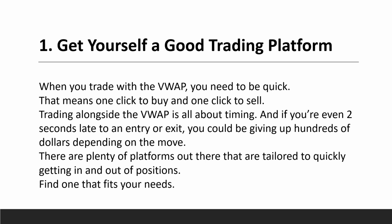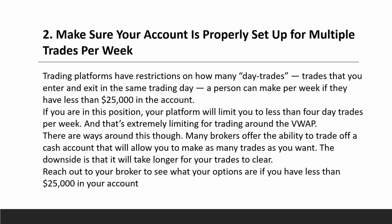You know, all trading platforms are not created equal. Keep that in mind. So number 2, make sure your account is properly set up for multiple trades per week. Trading platforms have restrictions on how many day trades, or trades that you can enter and exit in the same trading day, a person can make per week if they have less than $25,000 in the account. So if you are in this position, your platform will limit you to less than 4 day trades per week. And that's extremely limiting for trading around the VWAP. There are ways around this though.